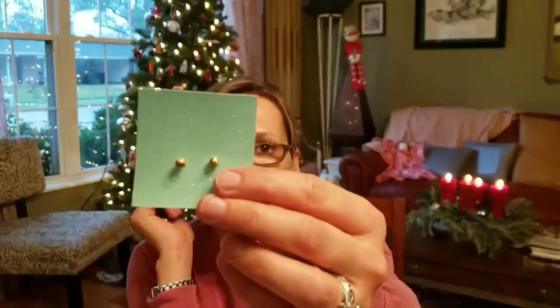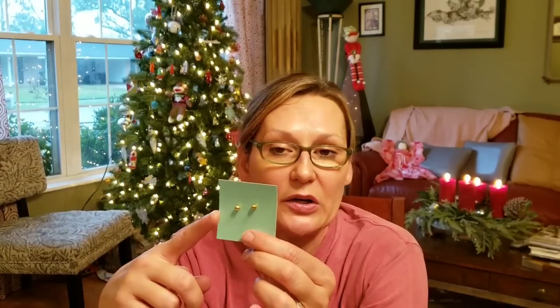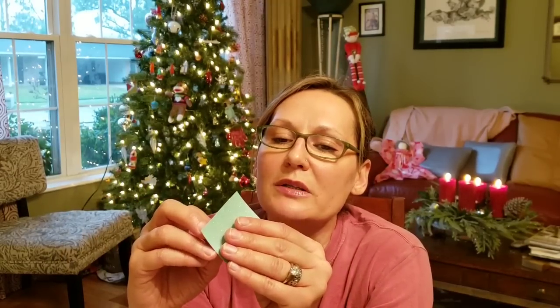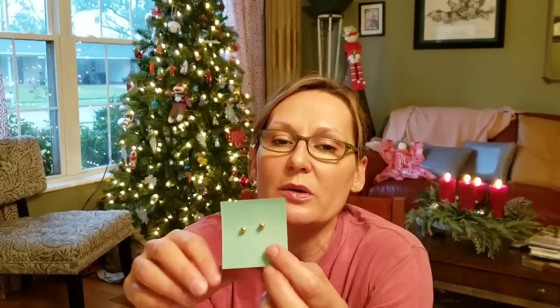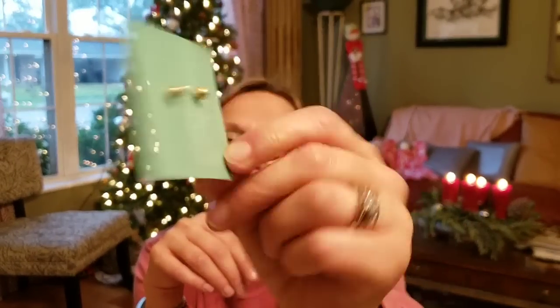Okay, got these. I thought that they looked like gold, and so I just got them because I figured if not, no big deal. I paid a buck for them. They look to be 18 karat gold because they've got a number. I can't remember what the number is, but I have to get my loop. The number coincides with 18 karat gold. I have not tested these yet, but I need to. They're just little ribbed balls. Can you see those? And then the backs are also gold. So that was great for a dollar.